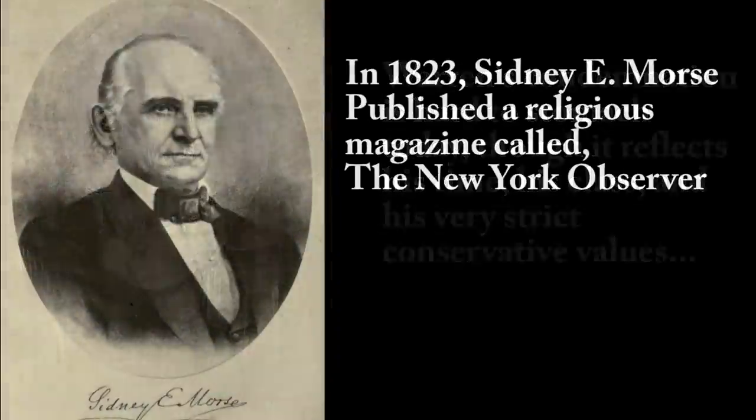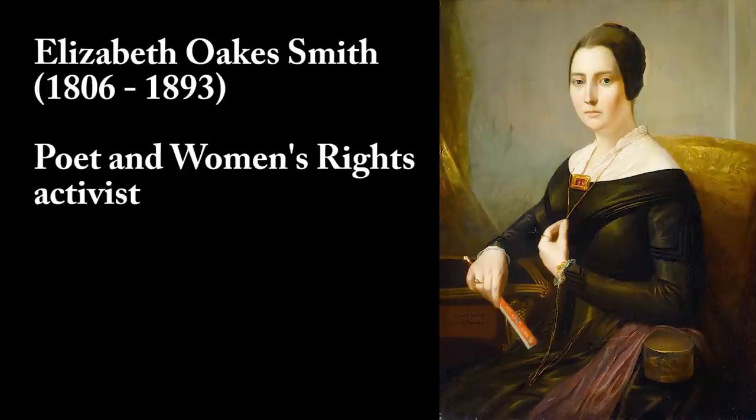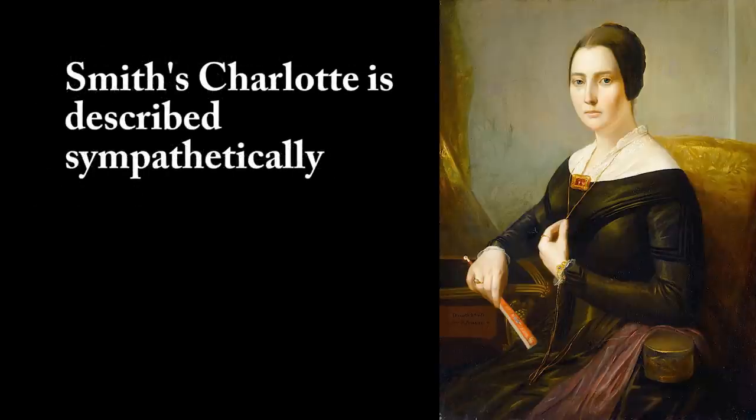Two years after Warren's collected stories were published, the New York Observer printed a story inspired by Warren's Charlotte, and this is where Charlotte first freezes to death whilst travelling to the ball. One year later, Elizabeth Oakes Smith authored the poem Fair Charlotte, also known as A Corpse Going to a Ball. Smith's telling lacks Warren's condemnation, and the Charlotte we find is also very different.